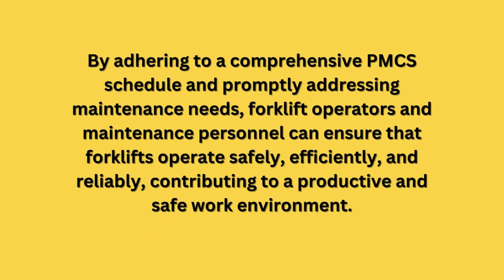By adhering to a comprehensive PMCS schedule and promptly addressing maintenance needs, forklift operators and maintenance personnel can ensure that forklifts operate safely, efficiently, and reliably, contributing to a productive and safe work environment.